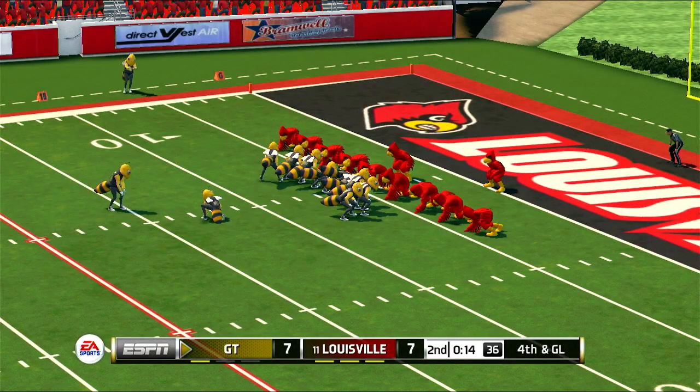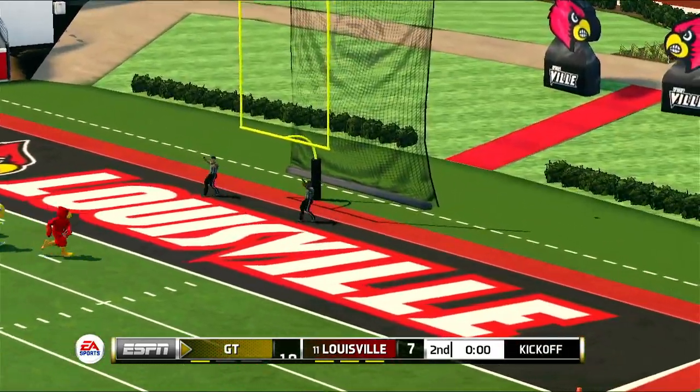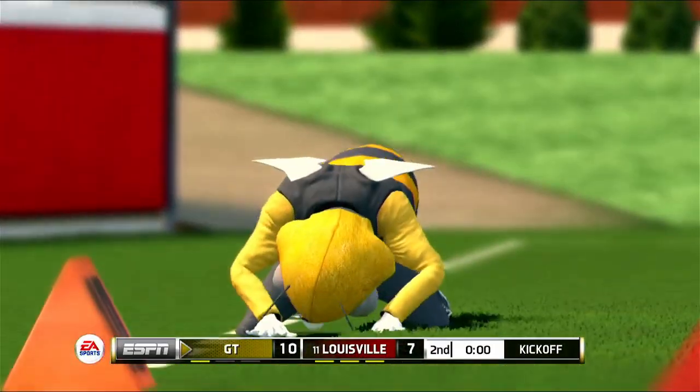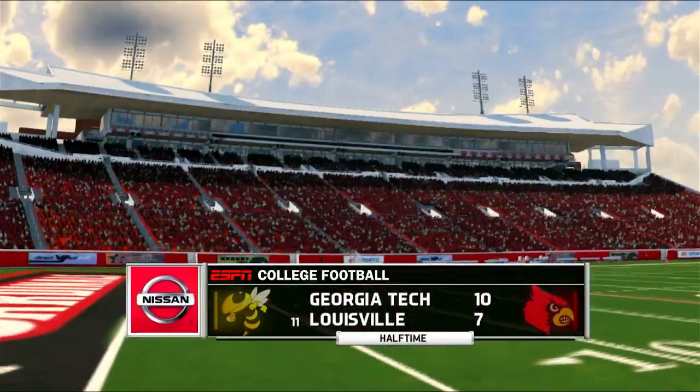They're going to go for the easy three here. Georgia Tech could take the lead with this field goal. The kick is up, and the field goal is good. And you've got to think they're pretty happy with holding them to a field goal right there. So at the end of the half, the Yellow Jackets lead 10-7.